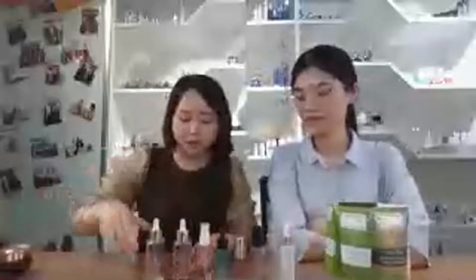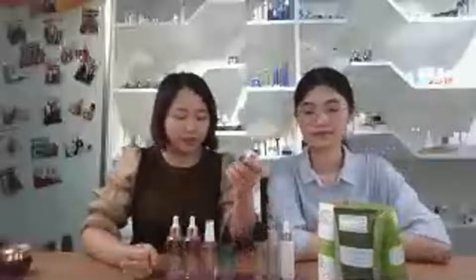Let's introduce the next styles. The next style of products, I will introduce some of our PETG bottles for you guys. They are in different sizes. I will introduce from the small one. This one is 30 millimeters. It is a cylinder shape, you can see.